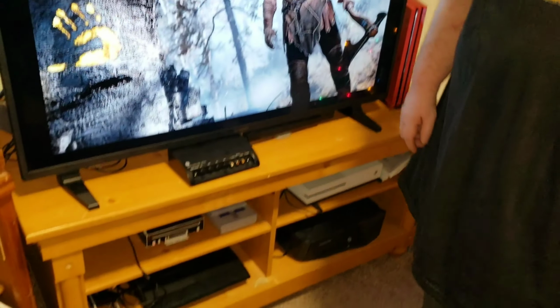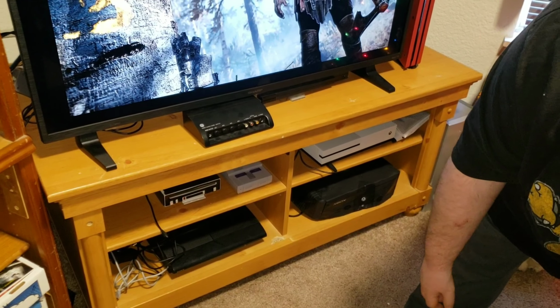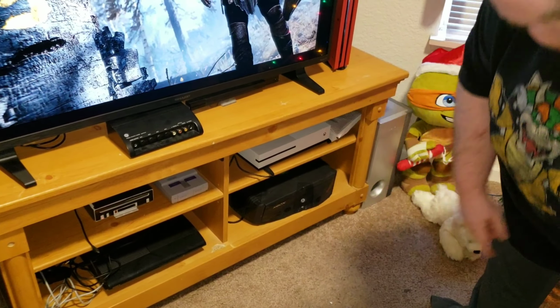Down below, I got my SNES Classic. My NES Classic, I'm working on it right now, adding games to it. My Wii, my PS3, my Xbox One.